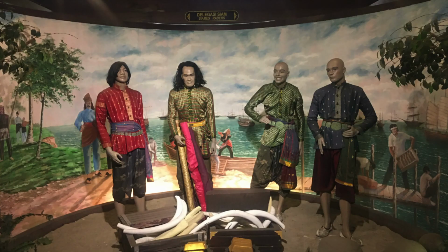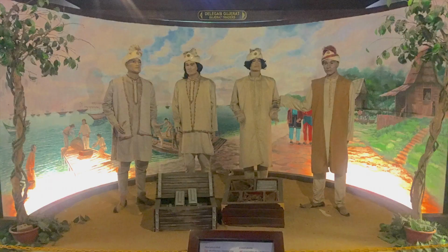The second diorama features the Siamese traders with their silk, gold, copper, and ivory. The final diorama features the Gujarat traders of India, who served as important middlemen in the Indian Ocean trading network and provided cotton, textiles, and tin ingots.